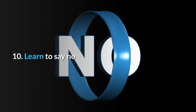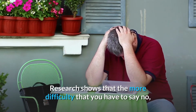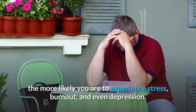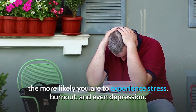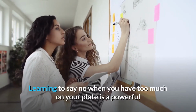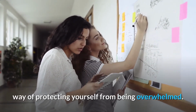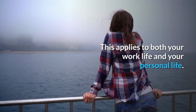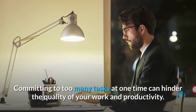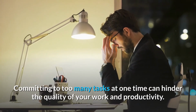10. Learn to say no. Research shows that the more difficulty you have saying no, the more likely you are to experience stress, burnout, and even depression. Learning to say no when you have too much on your plate is a powerful way of protecting yourself from being overwhelmed. This applies to both your work life and your personal life. Committing to too many tasks at one time can hinder the quality of your work and productivity.